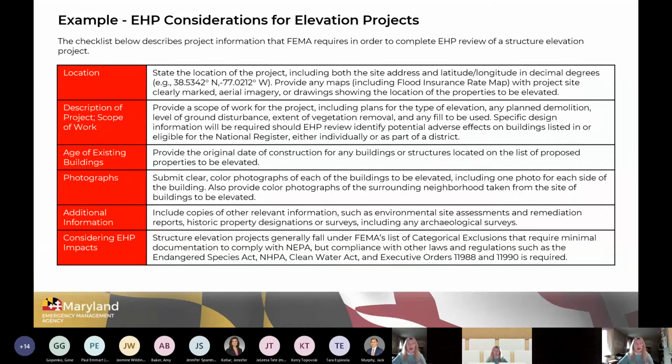And again, this is one of these times where having a really good and clear map is important. A contextual map is really useful because then they can see it's not only like you just zoomed up to that little parcel. You want to make sure that you have the parcel clearly depicted, but that you have the larger context as well for them. Provide a scope of work for the project, including plans for the type of elevation, any planned demolition, level of ground disturbance, extent of vegetation removal, and any fill to be used. Specific design information will be required should EHP review identify potential adverse effects on buildings listed in or eligible for the National Register, either individually or as part of a district.